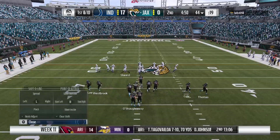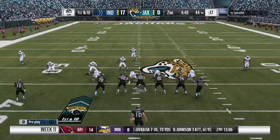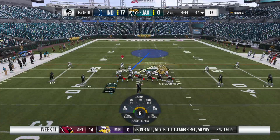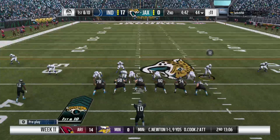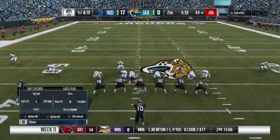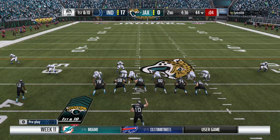All right, now, lucky 56. Lucky 56. Gun! Gun! Gun! Mike 55. Mike 55. What we got? Detroit! Detroit!